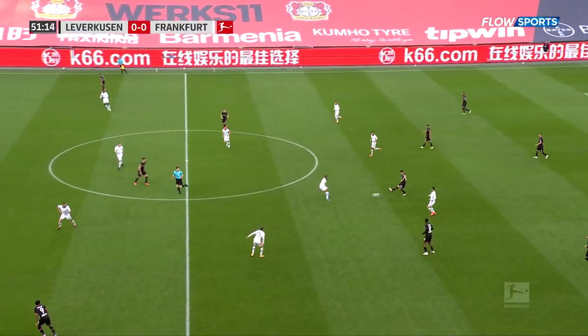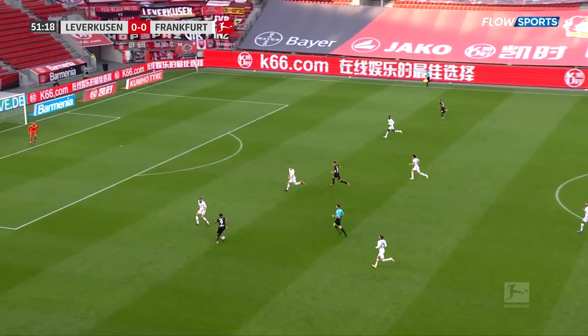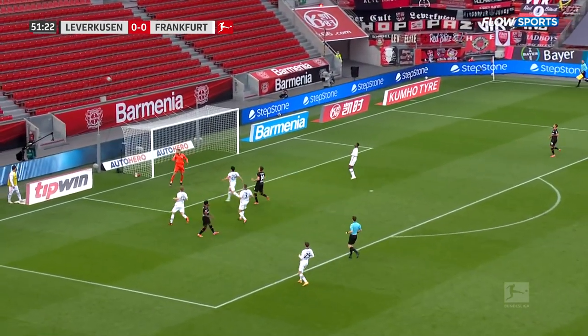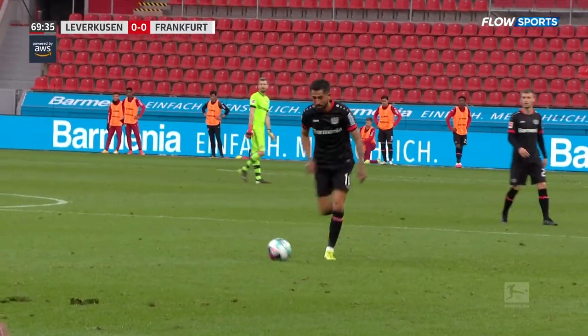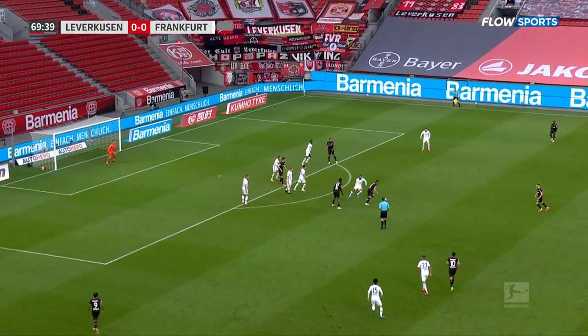That's a great run and a great pass. It's great vision. Now, Bailey. It's beginning to loosen up here. Bailey's gone through. He's all on his own. He got the shot away, but he couldn't keep it down. That line of white is very difficult to get past for Leverkusen.